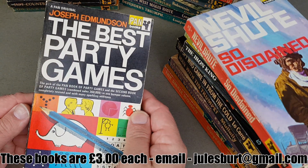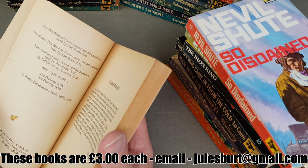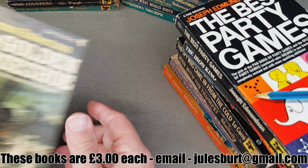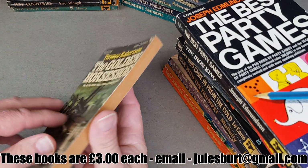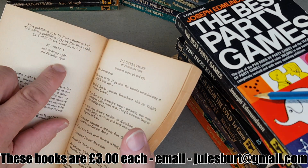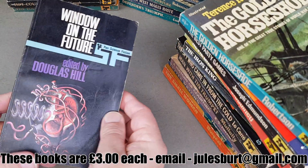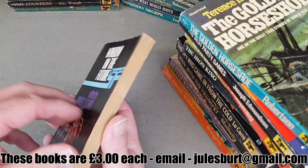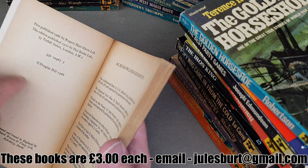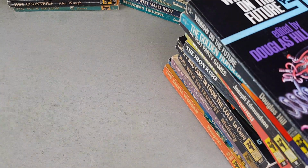The Best Party Games. This is an M. 3rd print in 1970. Golden Horseshoe, an M again. 3rd print in 1970. And finally, Pan SF, Window of the Future, Douglas Hill, an M series. Bit of science fiction, first from 1970 again. So that's all the £3 books.